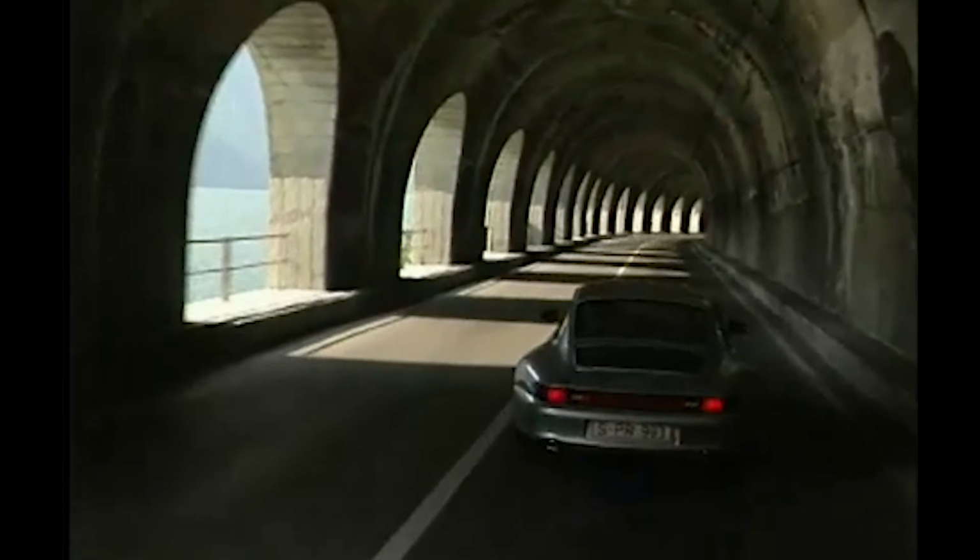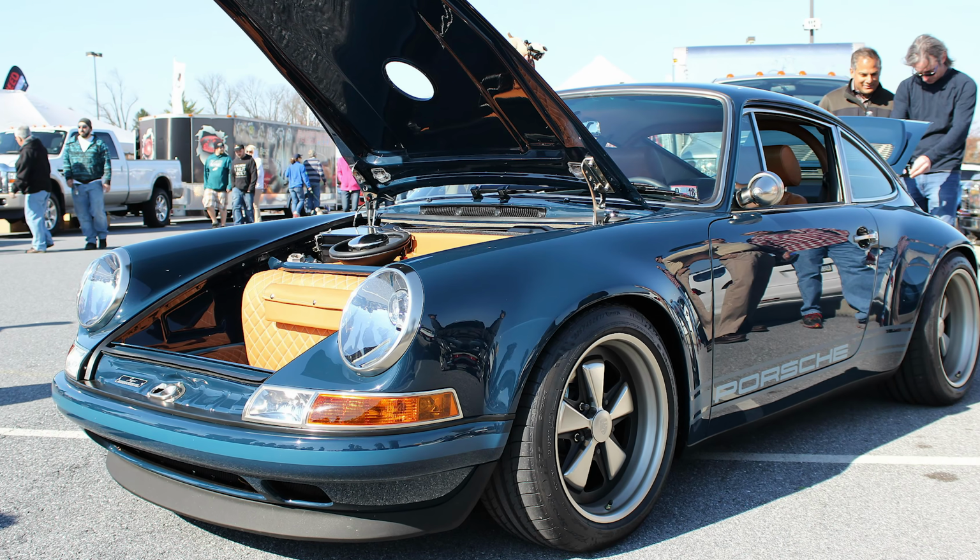If you can afford one, you will own what is arguably the best air-cooled 911, and according to some, the best 911 you can buy. At least that isn't a Singer.